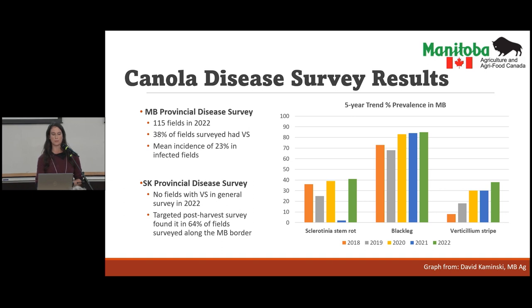So you can see here with the verticillium stripe, this is a really neat graphic to put into perspective. David Kaminsky had put this together. It's looking at sclerotinia stem rot and blackleg, two of our other major diseases. But you can see over time, since 2018, we've seen this increase in Verticillium stripe.